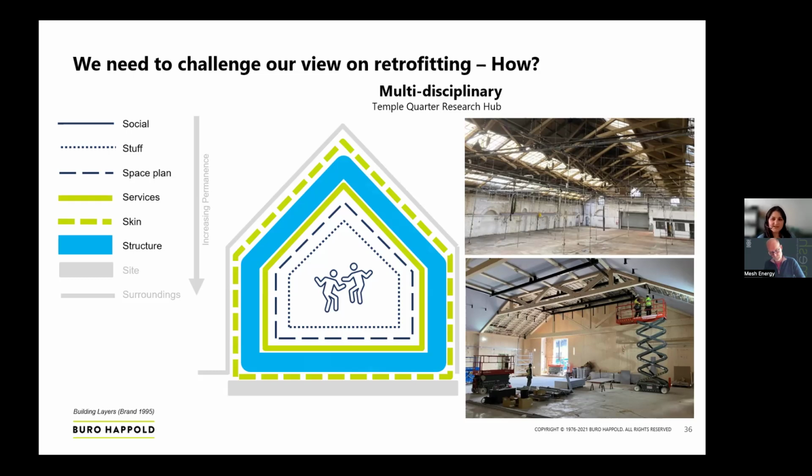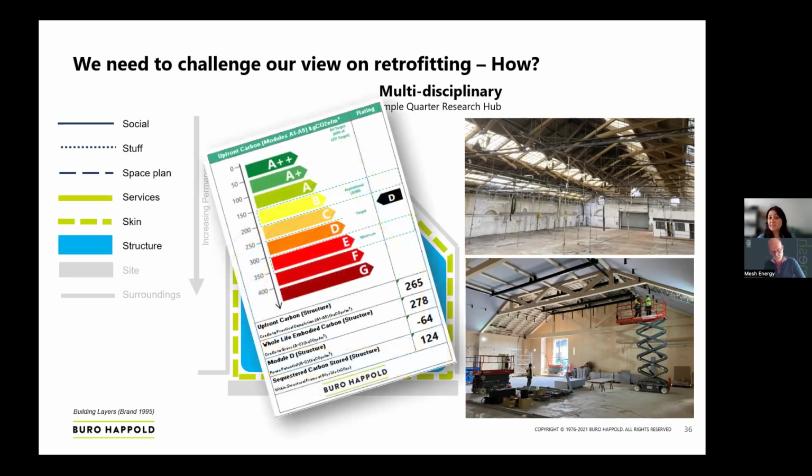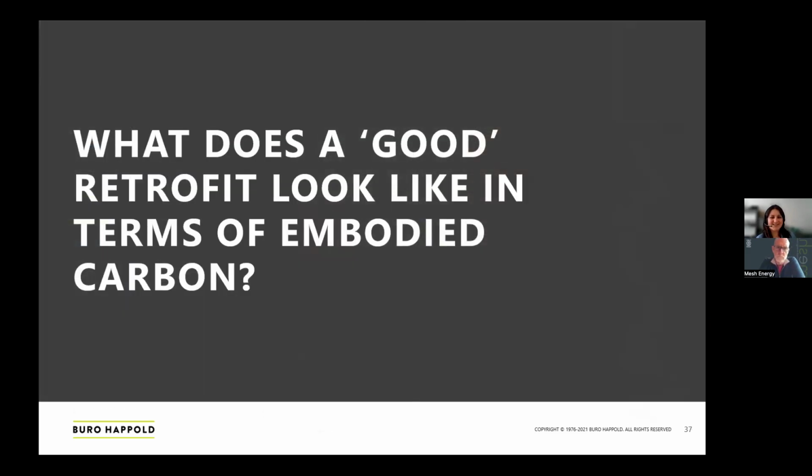And as a result of this difference in intervention, the embodied carbon performance for this was actually a bit lower. It was a D. So I think this leads us on to the next slide, which is what does a good retrofit look like in terms of embodied carbon? So our assessments of the embodied carbon of retrofit, we're currently measuring it against new build targets, and we make full use of the gross internal floor area that we have in the final condition.